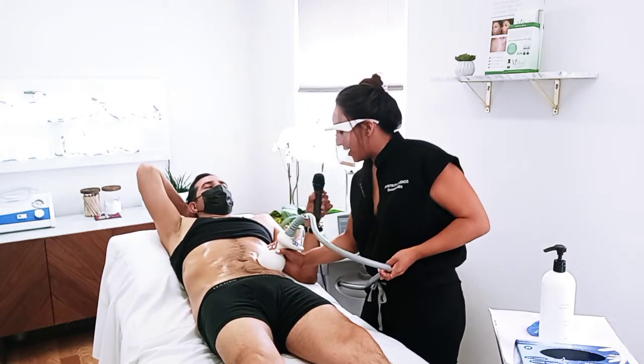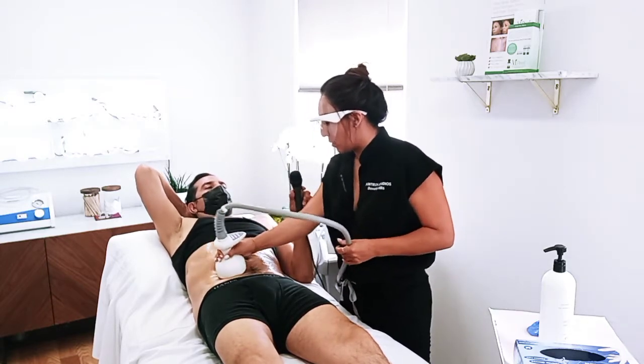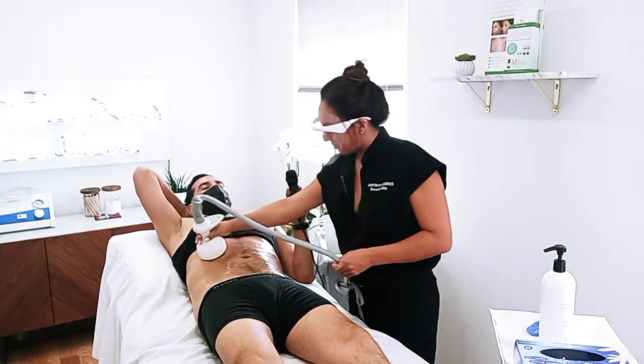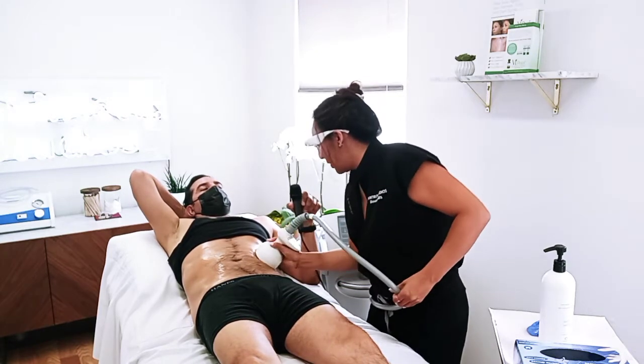You can really target any area that you want, which is great. It's not just focusing on one area, whereas some alternative machines do only one specific area. So I do love this machine for that reason. Yes. And so you will feel it getting nice and warm. Our body starts to heat up after about 2 minutes.